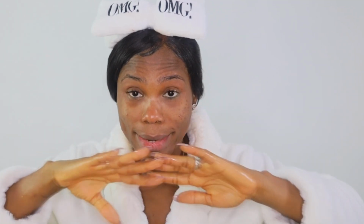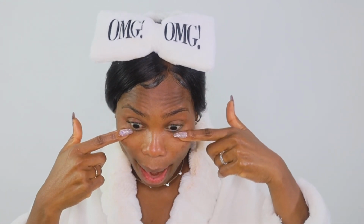Eyeshadow came off nice, clean, and seamless, as you guys could see. Under my eye, I'm gonna go over it one more time. So guys, I think it works. Yeah, it works. Takes out my makeup really nice. So I'm gonna empty the water in this bowl and I'll be coming back.